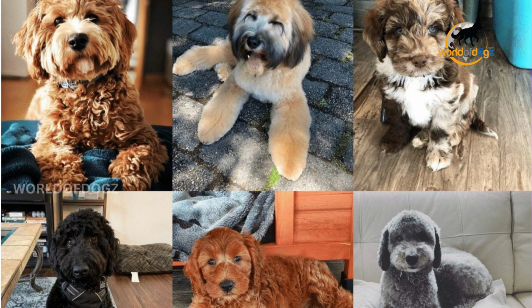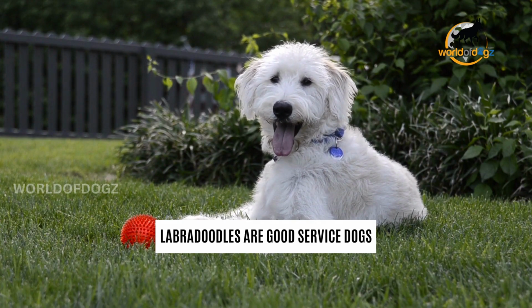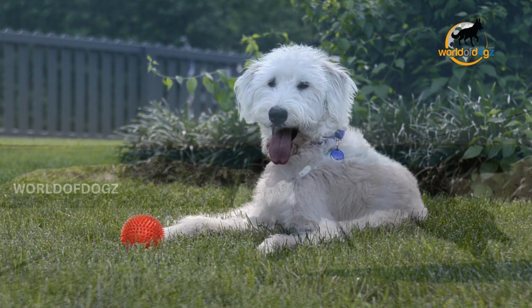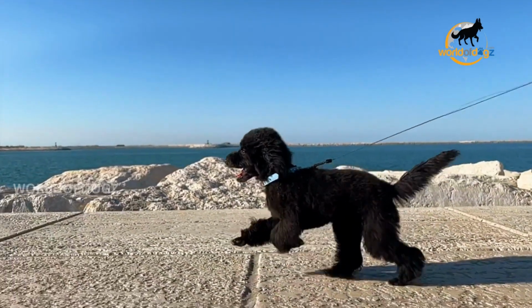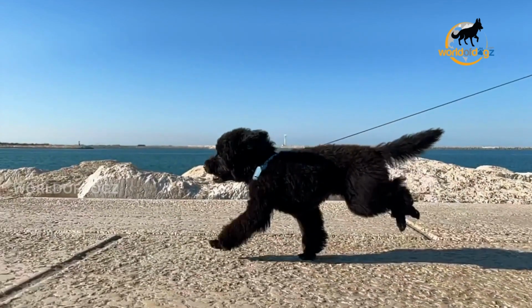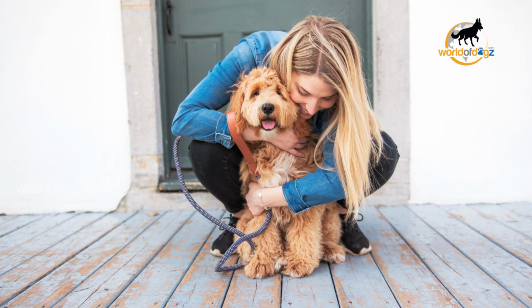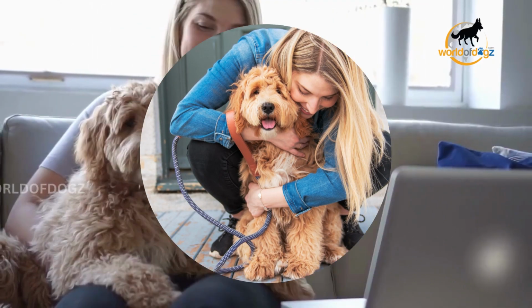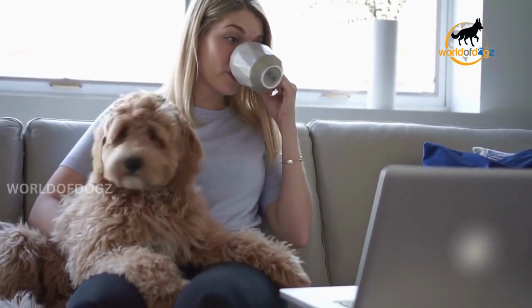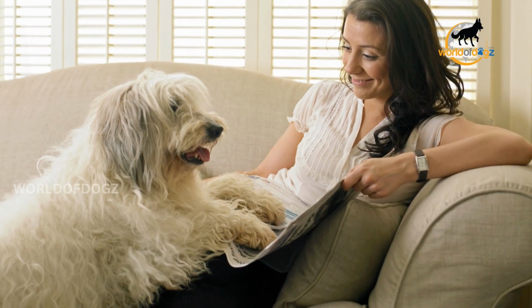Number 6. Apart from creating a hypoallergenic dog, a second reason for the original Labrador-Poodle mix was to create a breed with the temperament of a service dog. That explains why Labradoodles are rated good service dogs. But the Labradoodle's affectionate nature, attentiveness, trainability, and ability to read their owners' and family members' emotions are all traits that make this breed an excellent service dog for persons with special needs.